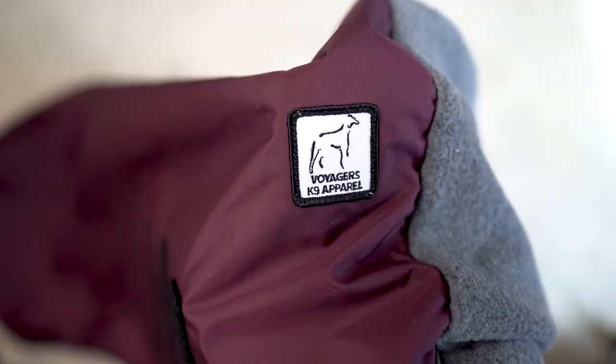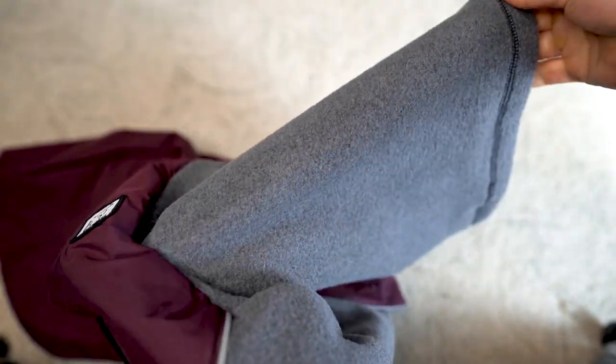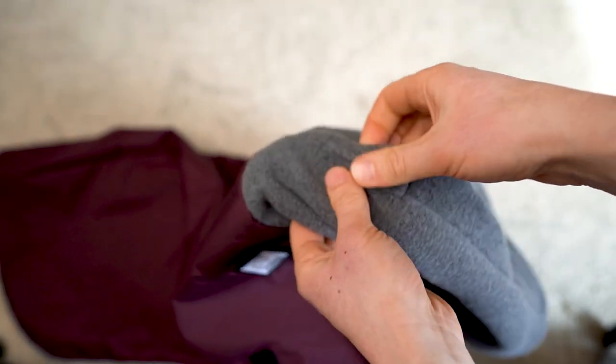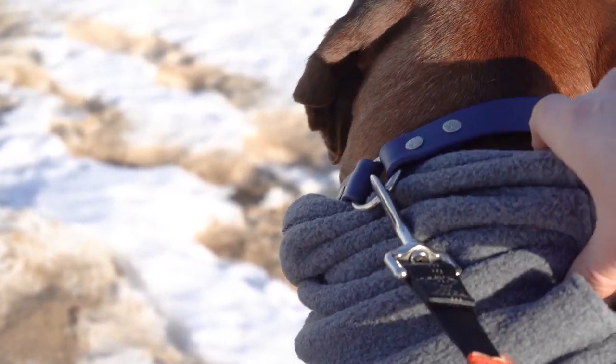But there's another popular fleece jacket in town. Representing America, we have the winter coat from Voyagers Canine Apparel. Made in a similar style as Chili Dogs, this jacket feels noticeably more substantial out of the box. The additional length of Polar Tech fleece definitely adds some heft.